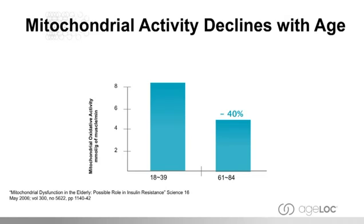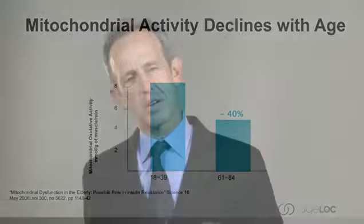We know from all of the research that's been done that mitochondrial activity does decline with age. So you see here in this graph, approximately a 40% reduction in efficiency of the mitochondria by the time you're about 60. So, this is not a sudden decline, but it's a gradual decline as you age. So it seems very logical then that we should first examine which genes are responsible for building and maintaining the mitochondria in the body. So let's go to the nucleus and find that out. And using the ageLOC tool, we could determine which genes are involved in energy production and maintenance.